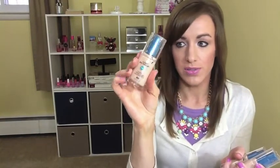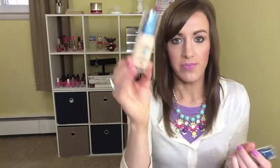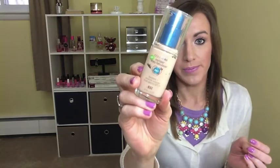Next I have Covergirl Outlast, and this is my all-time favorite drugstore foundation, as you probably know from other videos. And I have it in 3 colors. My most common shade pretty much all winter was 820 Creamy Natural. And then as I self-tan, I have 825 Buff Beige and 832 Nude Beige.